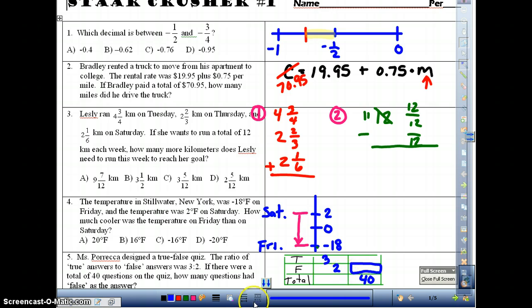Okay? It'd be real nice to set up a proportion right here, like this, but you're missing something in that proportion. You're missing a total down here. So for every 3 true questions, there's 2 false. That gives you a total of how many? 3 and 2 is 5. That right there helps you set up your proportion. You can use this now to create a proportion and figure out what goes in the box. Yeah, that one's very tricky.